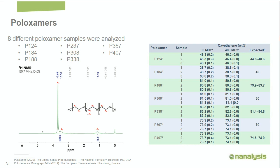So very briefly, if you look at the name of one of these poloxamers, let's do P124. The first 2 numbers multiplied by 100, so 12, will give us the approximate molecular mass of the polyoxypropylene core. And the last number, so 4 in this case, multiplied by 10, sorry, will give us the approximate polyoxyethylene content in weight percent. So this is the value that we're after in this test. So for example, P237, 7 multiplied by 10, we're expecting a value of approximately 78%.